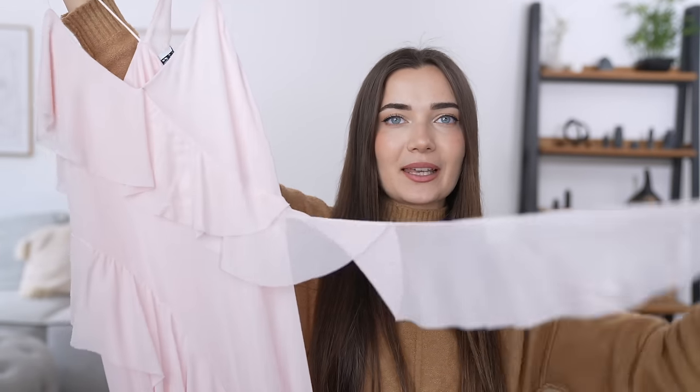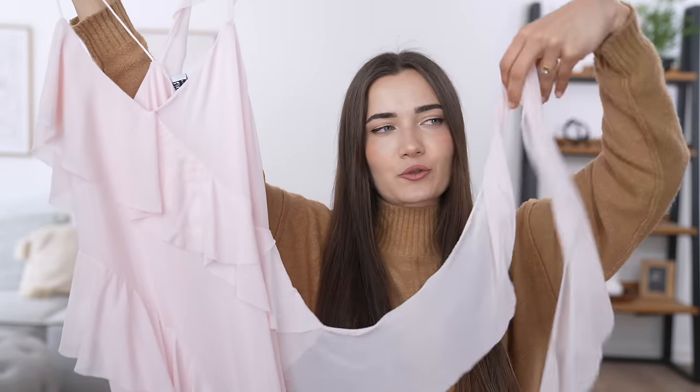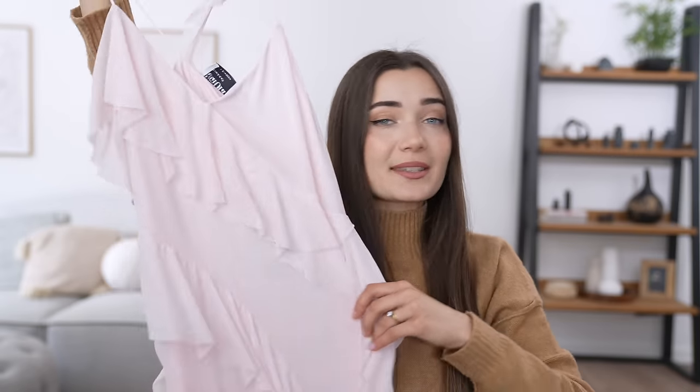This is really hard to show, but on the front it's got a piece that's kind of like a drapey dangly piece that's just there for decoration, nothing else. This is in fact a maxi dress, and it does have a little slit on the back, which is really hard to show. Honestly, I'm just gonna have to try this on. So let's go pop it on and see how it looks.